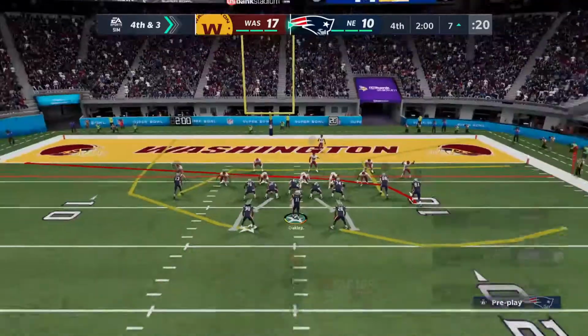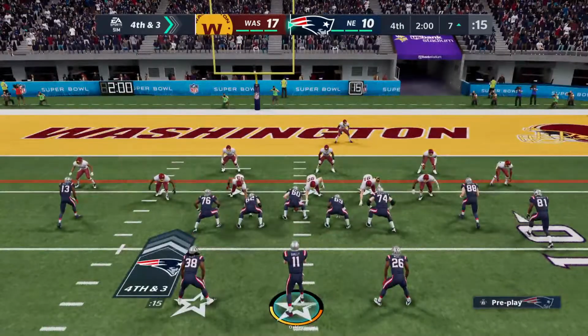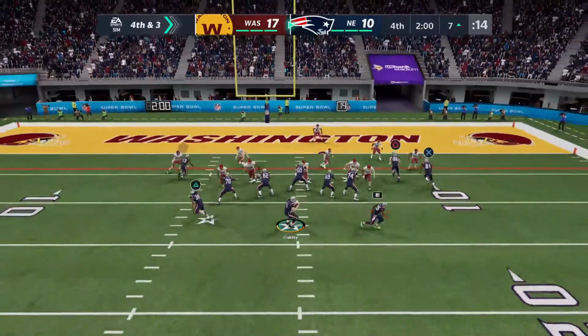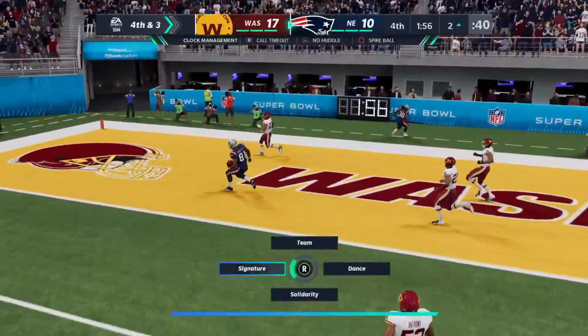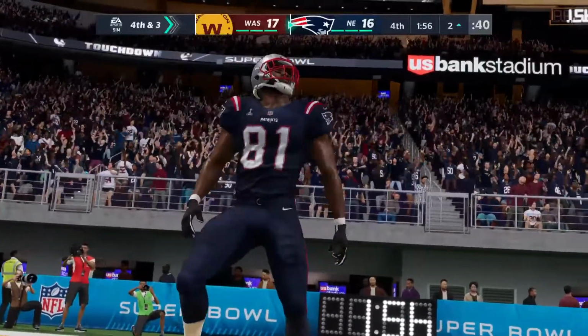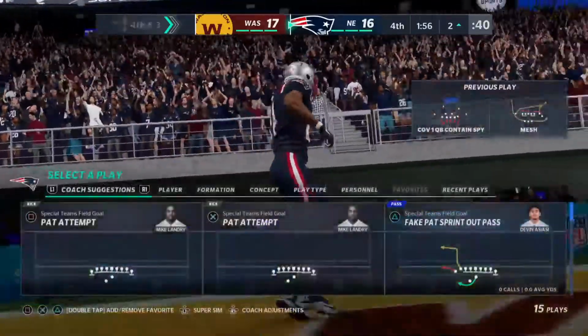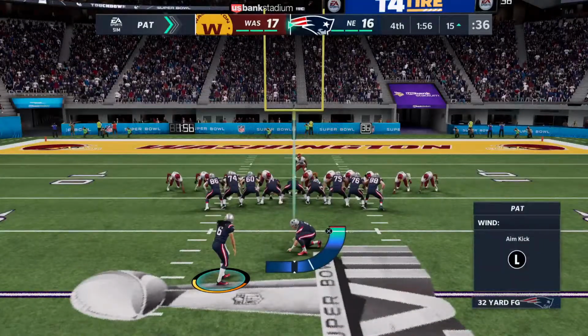So the Patriots with a football as we get you reset. And let's see what they've come up with offensively after having time to talk it over. And he'll take it into the end zone for a Patriot touchdown. A 7-yard touchdown grab. And the Patriots are within an extra point of tying this one up.